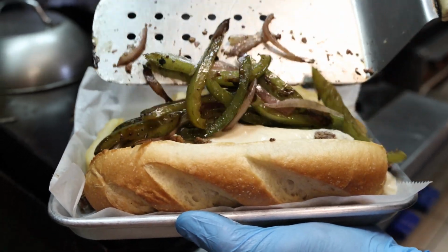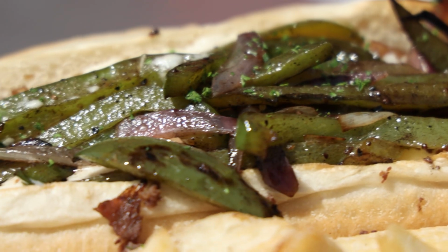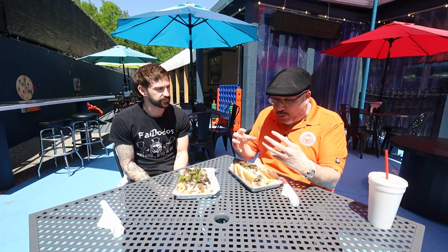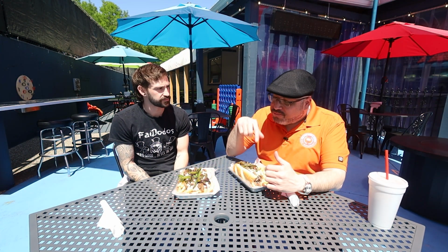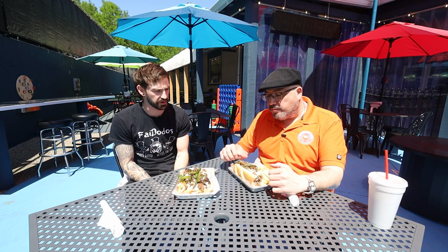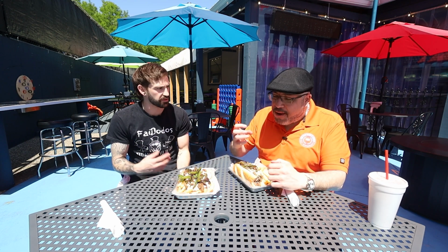And then also, once again, legacy bread. I think a good sandwich is all about good bread. 100%. That bread is perfect because it holds it. Yeah. That's a homemade cheese sauce, dude? Yeah. It's a Parmesan, mozzarella, heavy cream, garlic powder, onion powder, stuff like that.